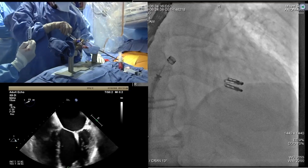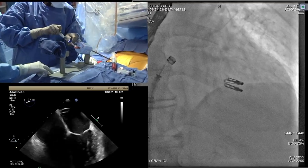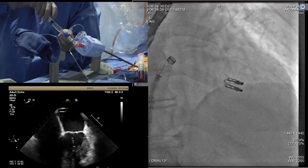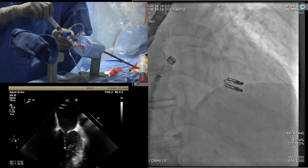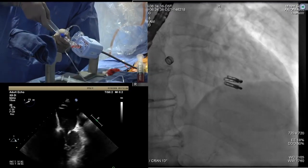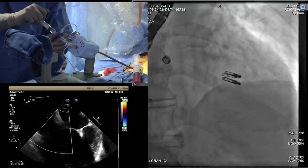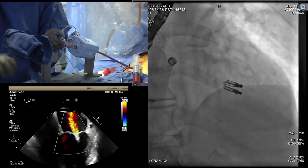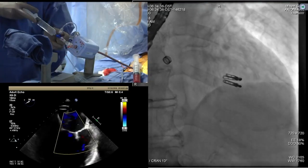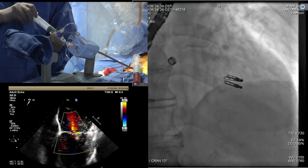So the blood pressure did come up after the clip, yeah. Okay, good. Flush, give me some more flush. So how do we look now? We have some residual MR. One second, I'm just flushing, making sure everything is good and clean.